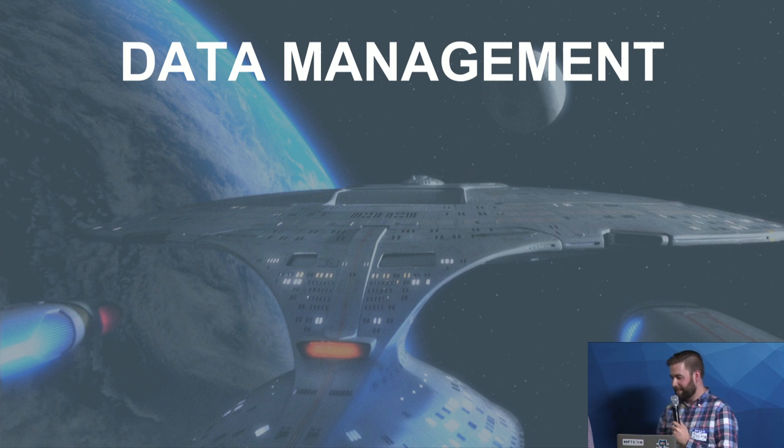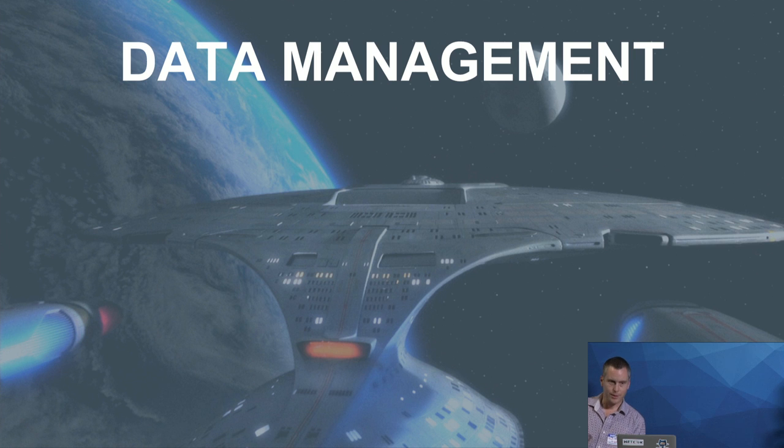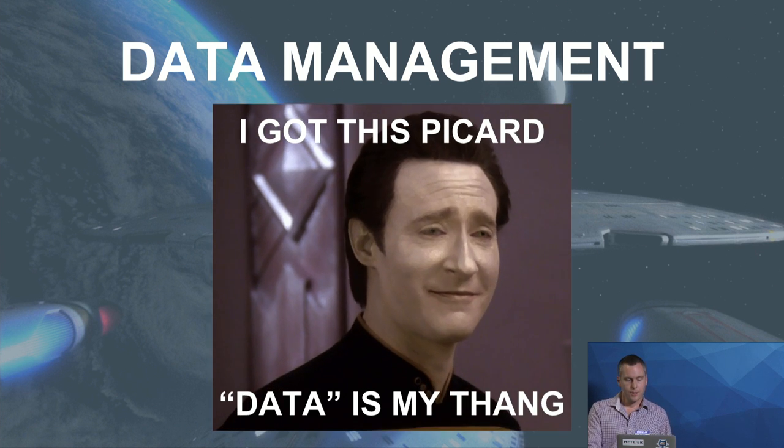Next is data management. This is something that hasn't been really vocal on the forums or anywhere else, but it's something that has really changed quite a bit since the time that I started with Meteor. And we brought a pro to help.